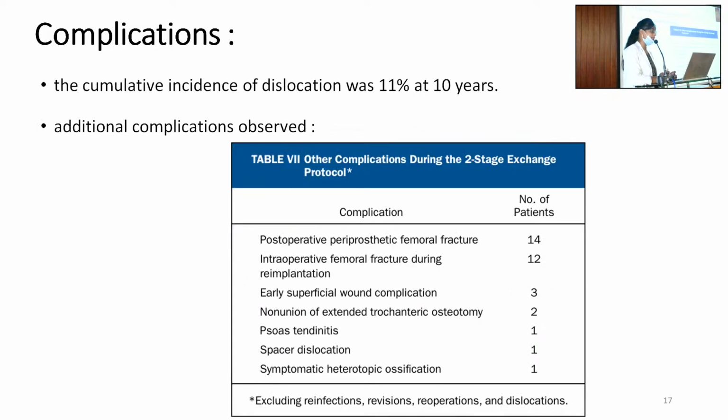Cumulative incidence of dislocation was 11% at 10 years, which contributed to 33 cases. Almost 15% of cases required revision surgeries. Apart from reinfection, revision, reoperation, and dislocation, other complications were also observed, which were postoperative periprosthetic fracture, femoral fracture, intraoperative femoral fracture, non-union of extended trochanteric osteotomy, spacer dislocation, psoas tendinitis, and heterotopic ossification.